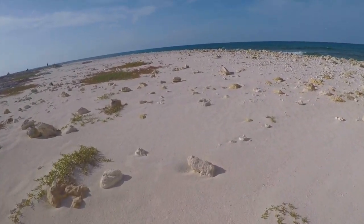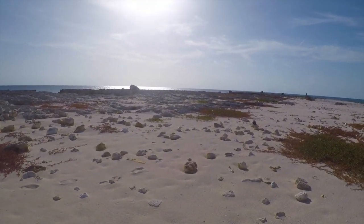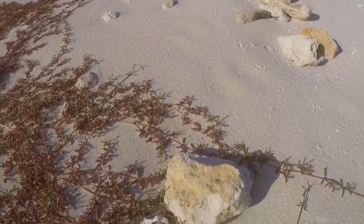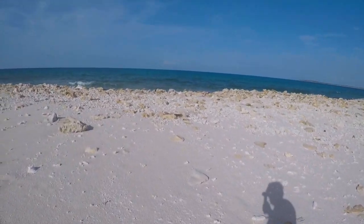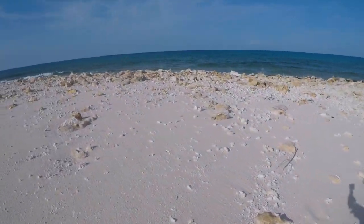This is like really totally awesome. I'd love to film more in this direction. This particular camera struggles when you're shining into the light. I love seeing things like that, just kind of buried in the sand. Wondering how old it is, how long it is. This sand is so, like, I don't know, crushed up coral.